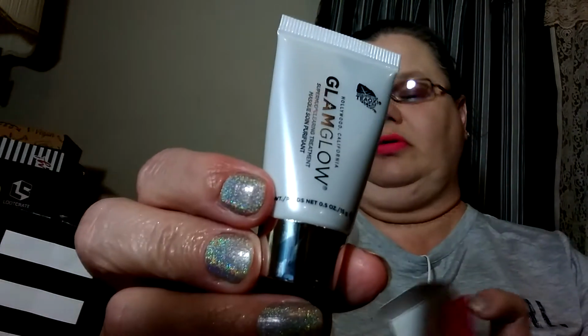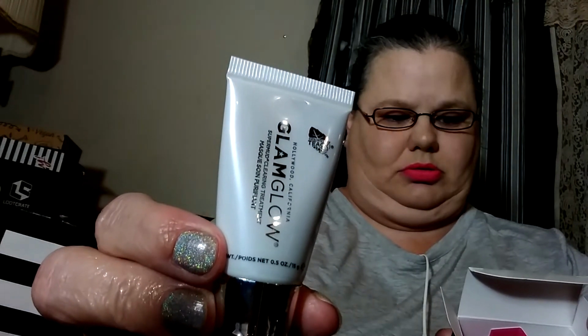And then for my birthday, I got to choose a free gift. And I got Glam Glow Hello Sexy. It comes with two products. One of them is the Glam Glow Super Mud Clearing Treatment. Look, it even says Happy Birthday on it. Clearing Treatment. So I'm really excited about that.